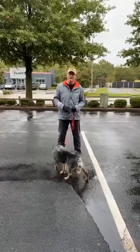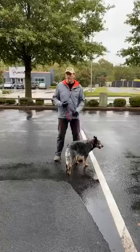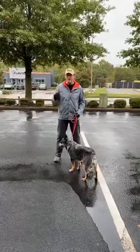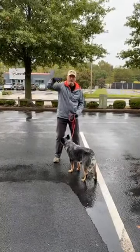Okay, last thing I want to talk about real quickly are some safety concerns. There are safety concerns about walking your dog in the rain. You may not have thought of these, some of them you may have. Number 1, low visibility. When you're walking your dog in the rain, especially if it's pouring down, remember being a driver in that. Windshield wipers going, water on the windshield.